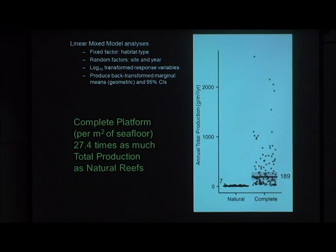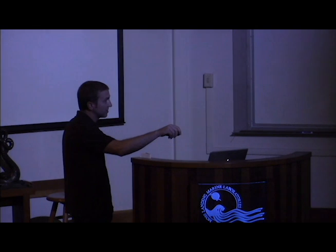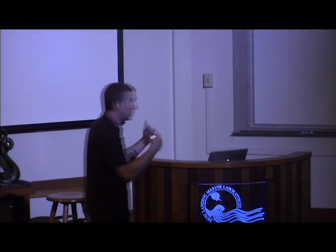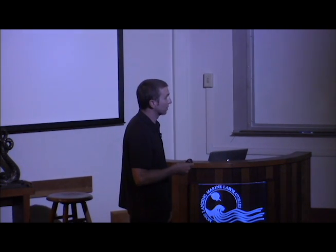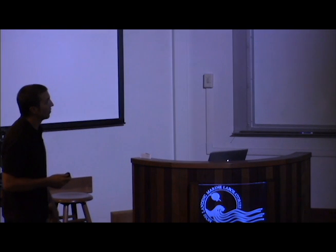And then you have these other factors which you want to try to account for in your statistical model. So we use that approach, and we end up with, across all platforms, an average of 189 grams per meter squared per year being produced, compared to 7 grams per meter squared produced on the natural habitat. So this is about 27 times higher when you compare them. I'll show you the individual platform metrics in a second, but this was not that surprising considering how big these structures are and how many fish we knew were living on them consistently based on Milton's work. But the magnitude of these was surprising when we compare it to other studies.